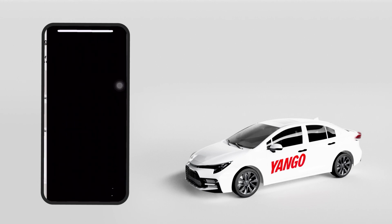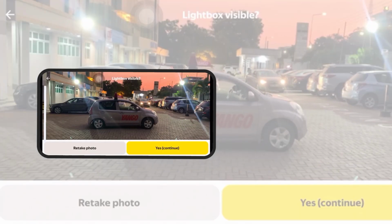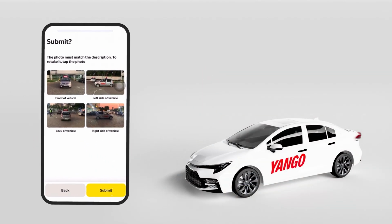Take photos of your car, keeping the car strictly in the frames that are on the screen. We'll check the vehicle and send you the results within 4 hours. So don't worry. If you did everything right, your branding will be confirmed.